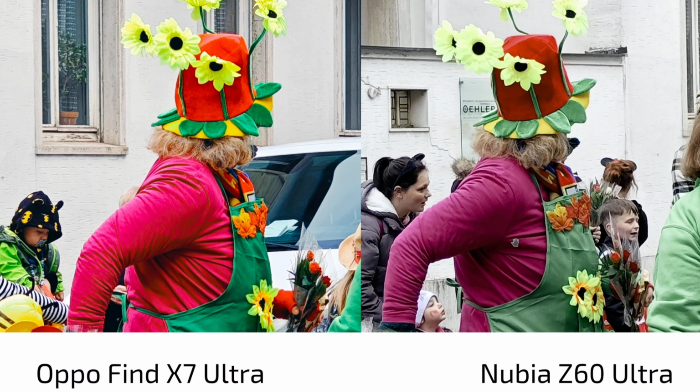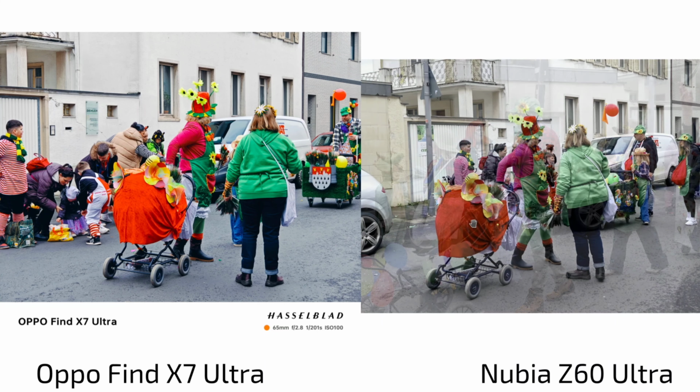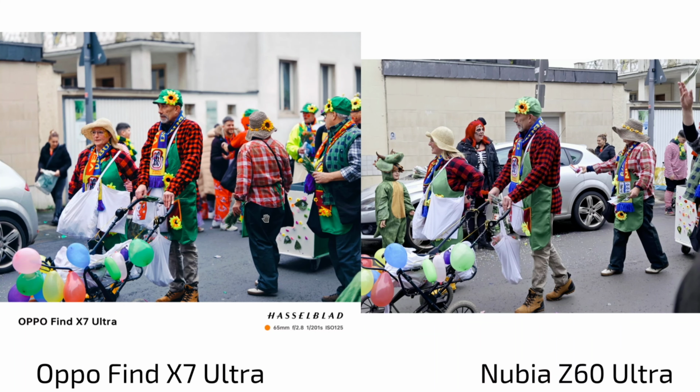The Z60 Ultra is trying to give this Fuji-like look, which is not very pleasant, I have to say, especially for Carnival. So yes, my thought of using maybe the Fuji color street mode was not a good idea. And the same goes here for the other shots as well.